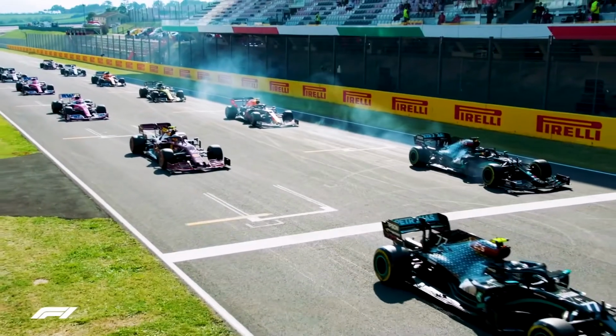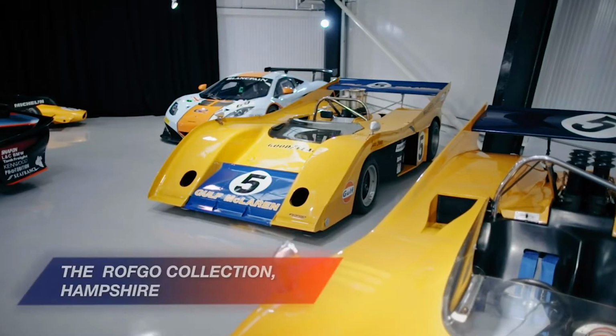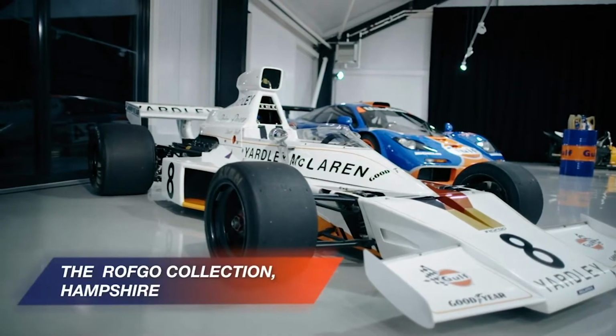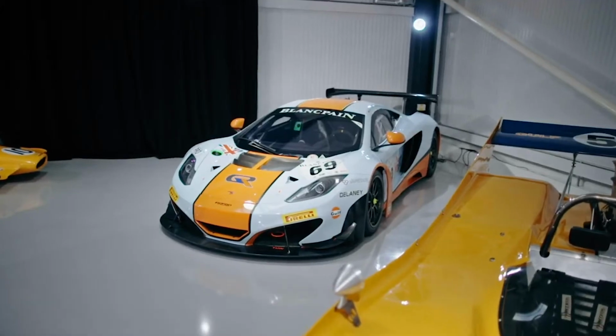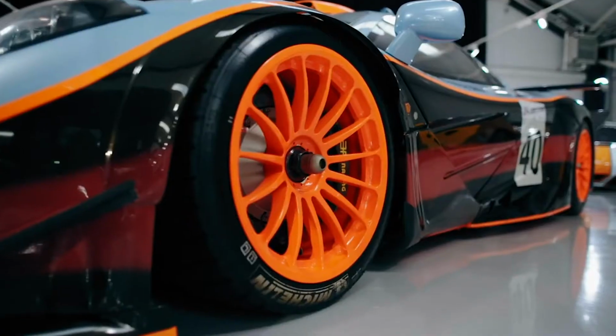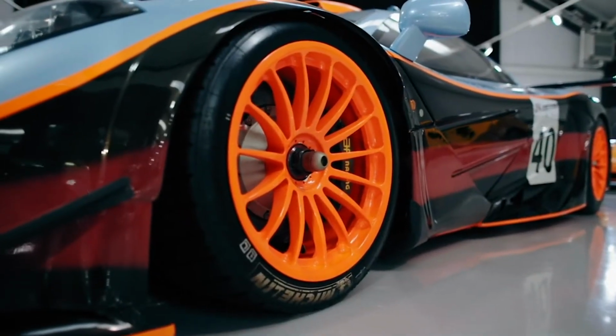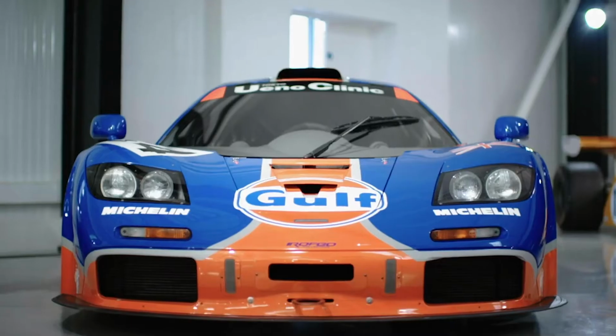F1 has seen some incredible one-off designs over the years, but McLaren have just stunned the world with what they're bringing to this weekend's Monaco Grand Prix. McLaren has a deep-rooted and successful racing history with Gulf, and the two brands revived their relationship back in July 2020, when the team announced the brand's return as an official strategic partner. This retro livery will mark McLaren's tribute to Gulf's timeless design, while reflecting a racing connection that began in the days of the team founder Bruce McLaren.